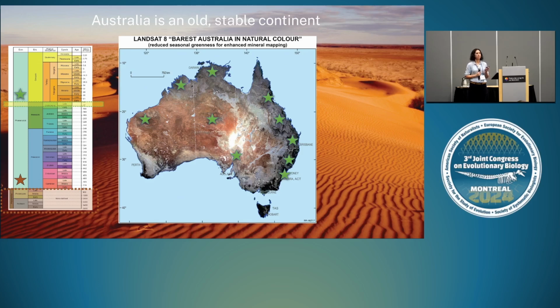I use that term very loosely because when we say mountains, most of you think of things that are 5,000 metres or taller. In Australia, all these areas are less than 2,000 metres and some much, much less than that. And they've been tectonically stable for like 60 to 80 million years. So nothing has happened there for a long time.